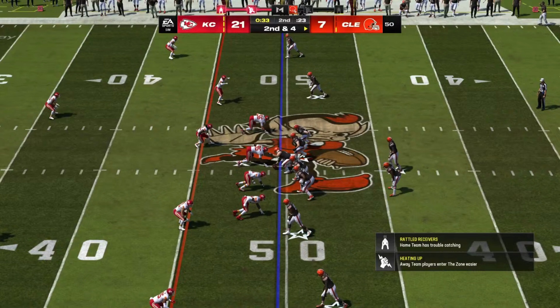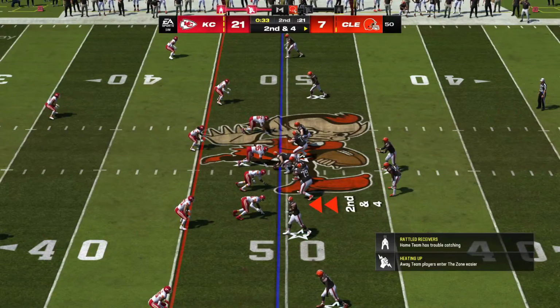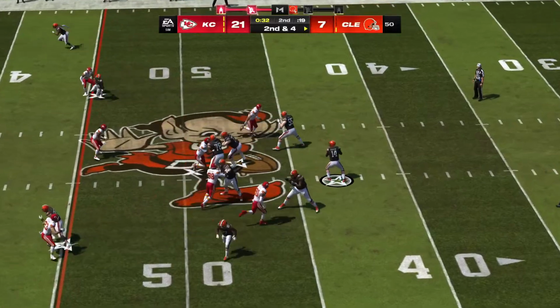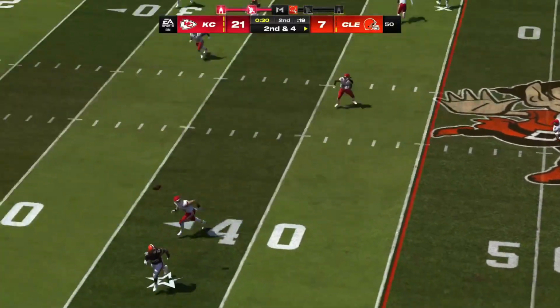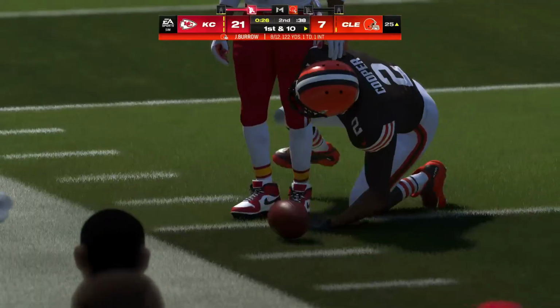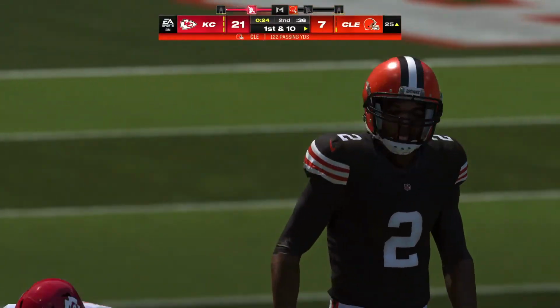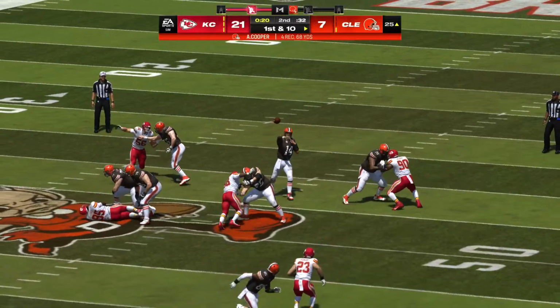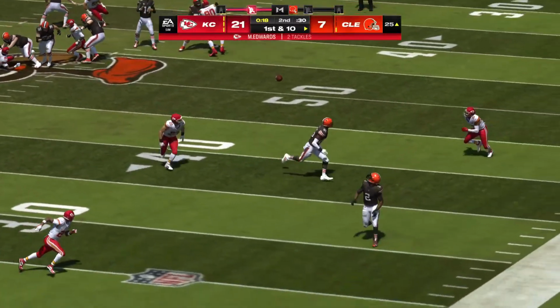Here now, 2nd and 4. From midfield now, Burrow. He's got his receiver, Cooper. And he'll be brought down with a first down as the tackle's made at the Chiefs' 25-yard line. A really nice gain of 25 yards.